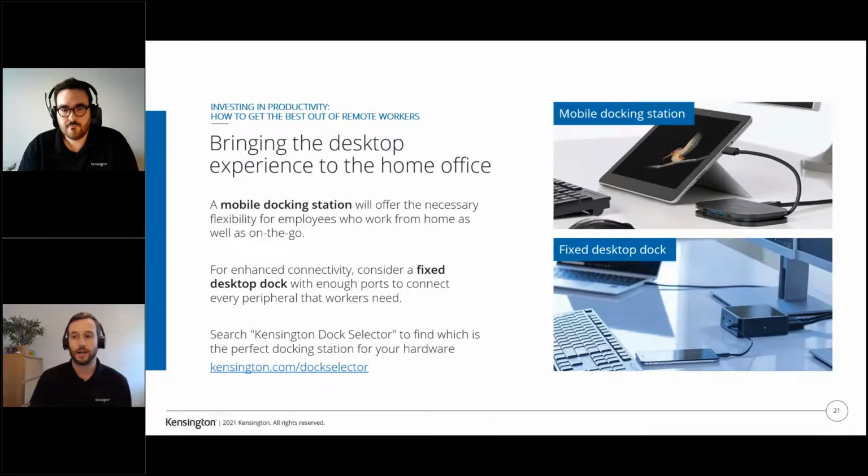I think it's also important that we think about how we can bring the desktop experience to the home office. What will allow us to connect our peripherals in order to be productive and effective? One of the product ranges that Kensington offers is docking stations. Why and how is that important to everyone? By giving employees access to connect their peripherals, that will allow them to achieve their tasks and work productively.